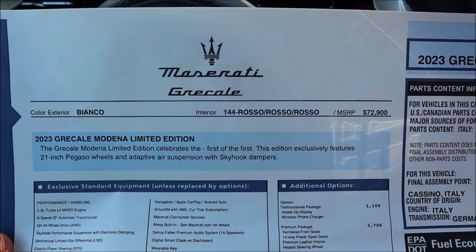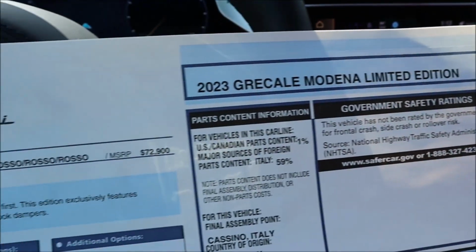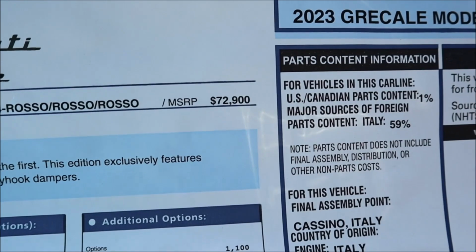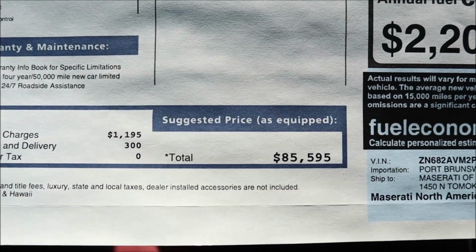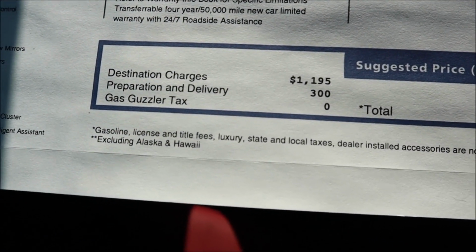Now here's the moment of truth. What makes this 2023 Grecale Modena Limited Edition limited edition? Well, we have the Bianco paint, Rosso interior, and a starting price of $72,900. Now, after the options that we have here, we're looking at a total price of $85,595. After that, $1,195 destination and $300 preparation delivery.